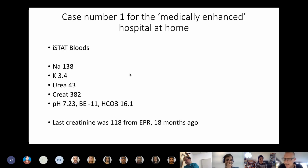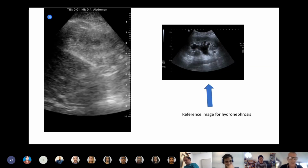Because we've got these iPads that let us know what else goes on, we know that 18 months ago was her last blood test on the JR system, and her creatinine was 118. So the iStat creatinine is slightly higher than the lab creatinine, but basically you can be pretty confident at that level that you're dealing with someone that's probably got AKI3 in terms of the numbers. So because you know that she's got renal impairment, we have our Butterfly IQ, we could just flip it into abdomen mode, go down below the lung and have a look at the kidneys.